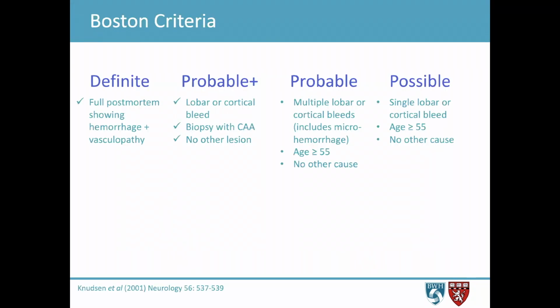Cerebral amyloid is diagnosed based on the Boston criteria. So definite amyloid is based on pathology. So a full postmortem that shows hemorrhage and underlying vasculopathy. Probable plus is a lobar or cortical bleed and a biopsy that shows cerebral amyloid. So a buildup of amyloid protein in the vessels. And then of course, no other explaining lesion.